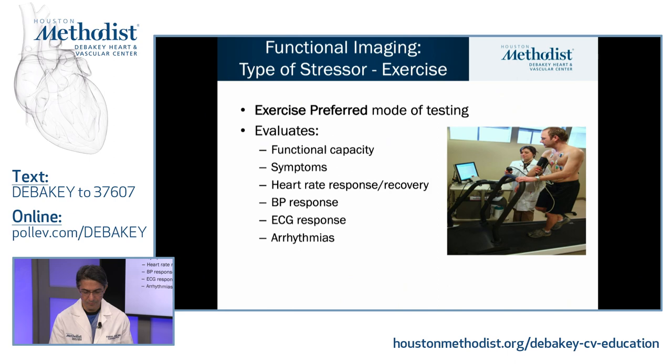And there's a lot of reasons for that. Number one, you're able to actually observe them during a stressful condition. You can observe their functional capacity. You can assess them for symptoms. You're monitoring them with blood pressure and EKG. And of course, you have the ability to look for arrhythmias. So whenever we can, we really need them to exercise. And a proper test is to be able to reach at least 85% of your maximal predicted heart rate.